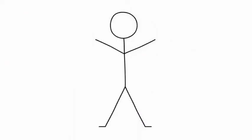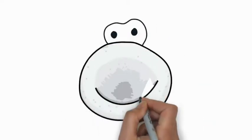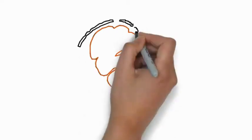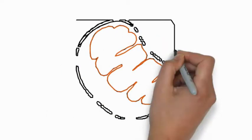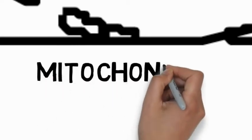The human body consists of 11 systems, each system made up of organs, each organ made up of cells. As a matter of fact, your body has over 37 trillion cells, each individually programmed to perform thousands of functions daily. Every single cell in the body has one component in common, and that component is called the mitochondria. Each cell has hundreds to thousands of mitochondria.